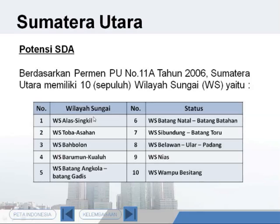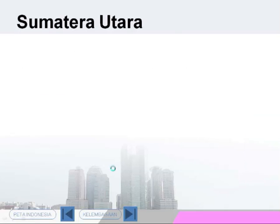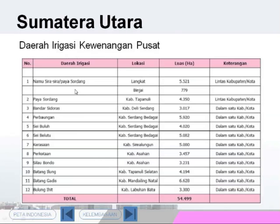river basins. For example, river basin Alasingkil, river basin Bah Bolon, and so on, the 10 river basins. This is the irrigation channel. Daerah irigasi, kewenangan. This has a center in the central government. This is irrigation, and in every irrigation area you will find a channel, and in every channel you will find a drop. For example, here.